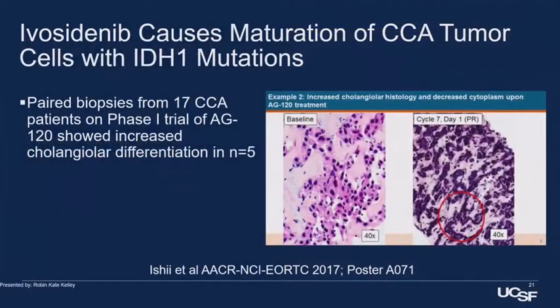As a proof of principle that this drug is actually inhibiting IDH1 and making a change in the tumor cells, this trial also included biopsies at the beginning and after treatment with the IDH1 inhibitor, ivosidenib, and they showed that the characteristic poorly differentiated cells became more bland and differentiated on treatment, showing a proof of mechanism of how the drug was working. And again, we're very fortunate to have a speaker who's worked with Nabil on this, Dr. Deshpande from Harvard tomorrow as well, to present this data.